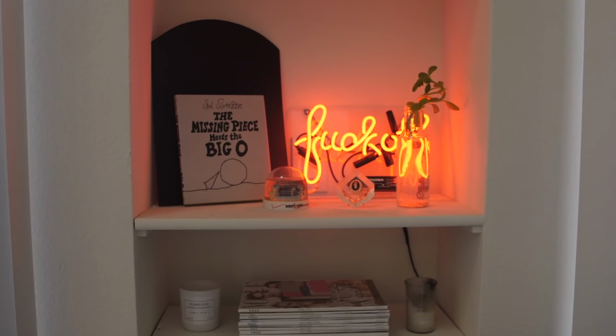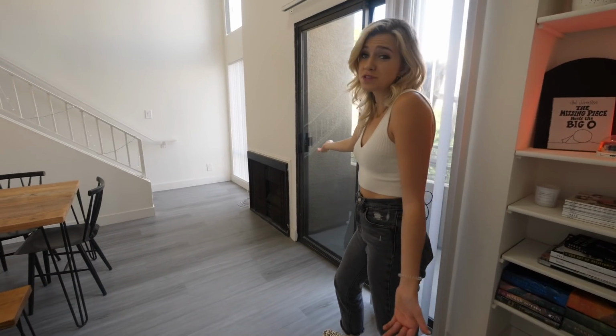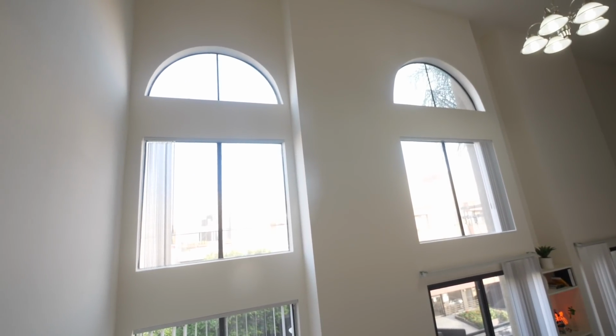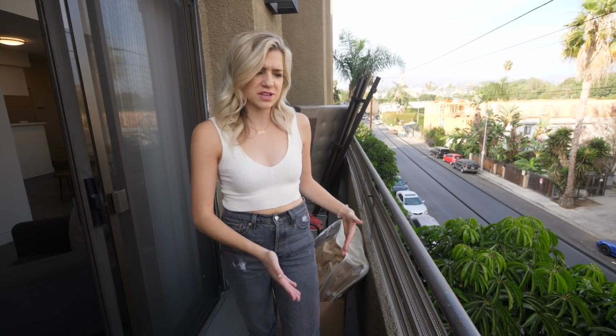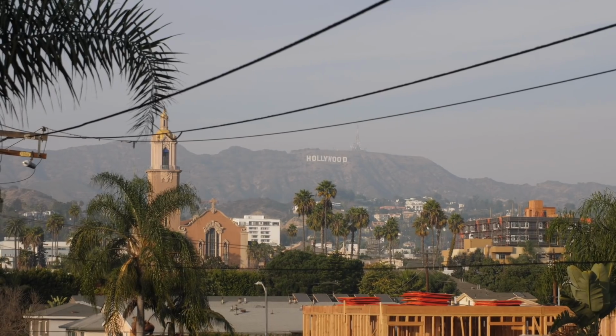Really cool how it has this built-in sort of storage. A fireplace, that's a cool touch. These windows are really unique. I like the style of them. They're kind of like palladium windows, and it just lets in so much light. There's a balcony out here. It's actually a pretty long size, and they have a view of the Hollywood sign. It's a nice walkable area.